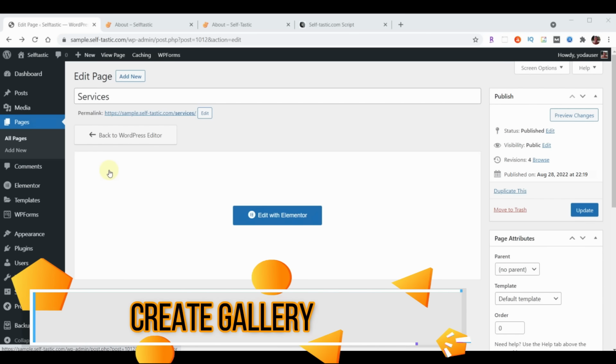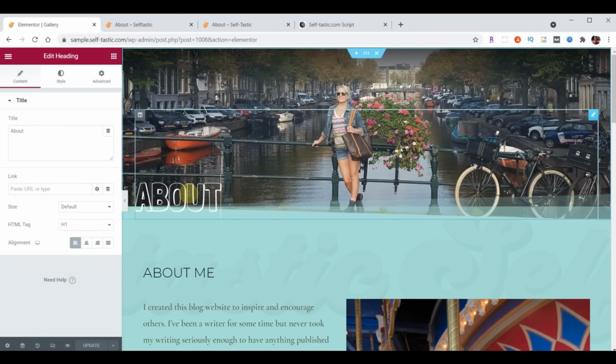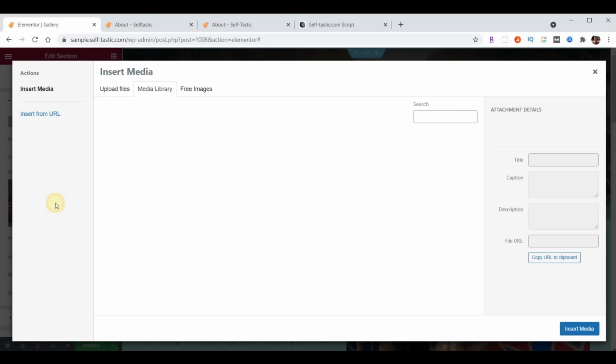And now we're ready to work on our gallery page. So let's go back to Pages. We'll hover over Gallery. Choose Edit with Elementor. See how nice it is to start with a page that already has a lot done for us? So we'll go ahead and change that text to Gallery. Let's change our background, have a different background for the gallery. Select that section so we can change the background image. We'll go to Style, click on that.